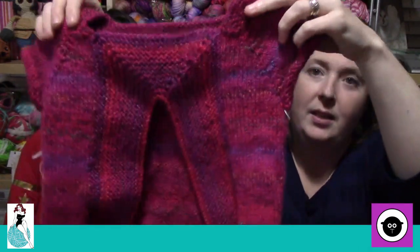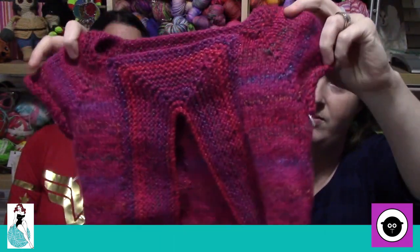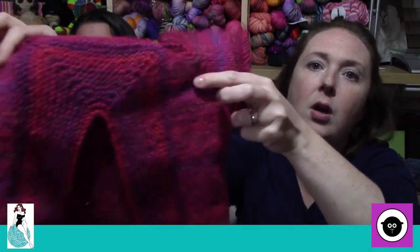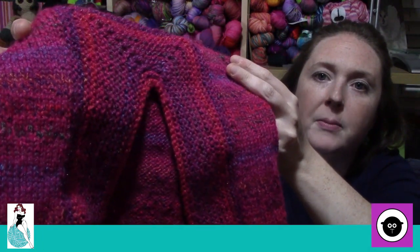I'm done the body. I have to do the sleeves. So this is what I have. Oh, how cute is that? Yeah. I've got the sleeves on waste yarn. I've done that little thing here to connect the fronts. Is that an I-cord bind off? No, it's just a regular bind off. It actually looks really pretty. I think it's because of the color change. One row happened to be where the bind off is.